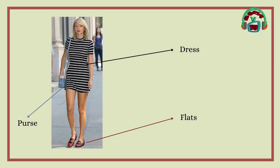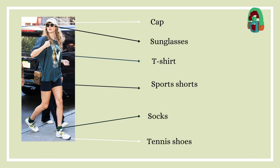In this picture, we see that she's wearing a dress, she also wears a purse, and she's wearing a pair of flats. In this picture, we see that she is wearing a cap, a pair of sunglasses, a t-shirt, some sports shorts. She's also wearing socks and a pair of tennis shoes.